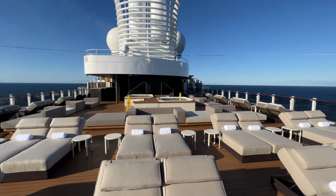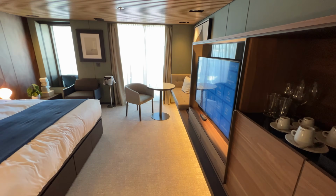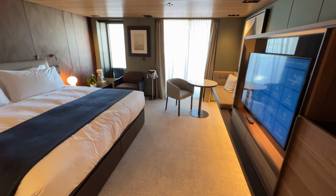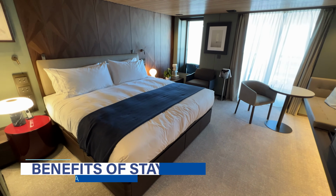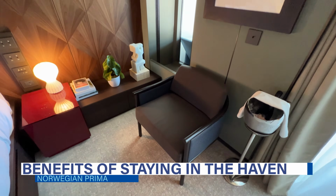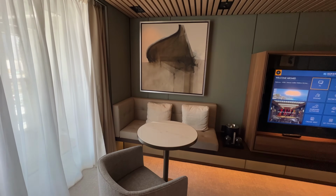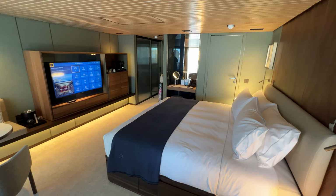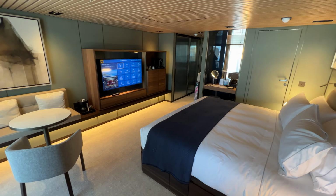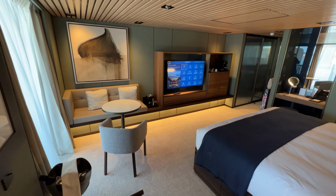Along with exclusive access to these private amenities in the Haven, the suites in the Haven are among the most luxurious and well-appointed accommodations on the entire ship. Now, there are a variety of different staterooms, from the Premier Owner's Suite, which is 2,100 square feet, to the 2-bedroom family villa, to the more entry-level Haven penthouses, which are 368 square feet. On this cruise, we actually stayed in a Haven penthouse suite, room 15308.